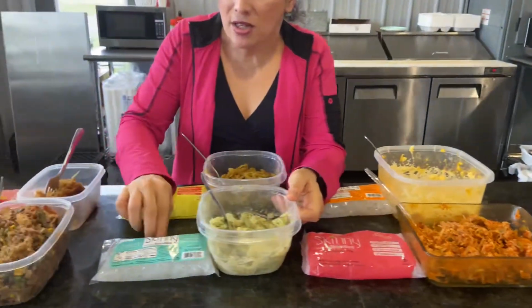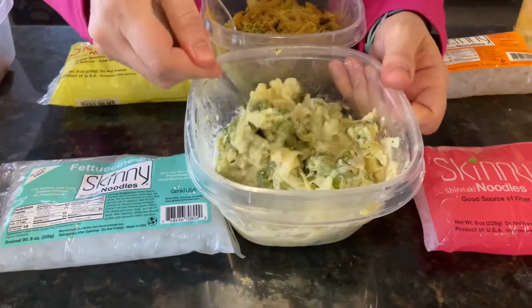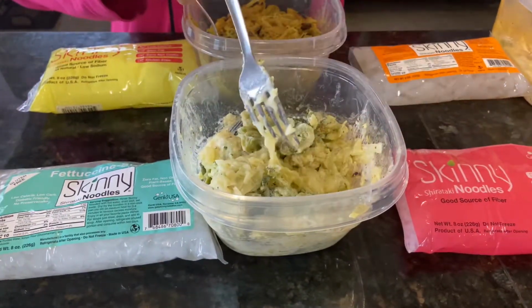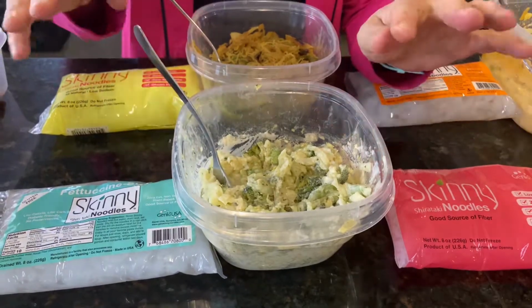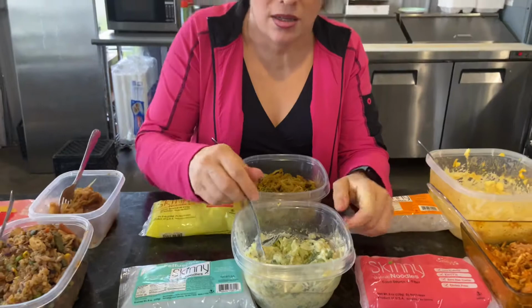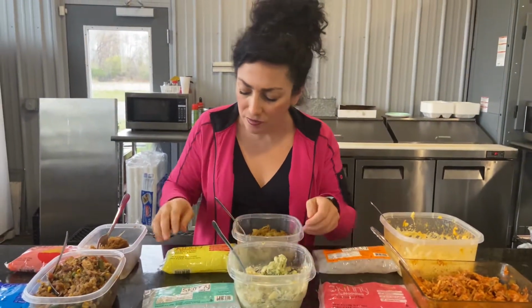Let's go here, guys. These are the fettuccine style noodles. I boiled these for 10 minutes. I also boiled the macaroni noodles 10 minutes. I'll go back and give you this recipe. I boiled these for 10 minutes, and then I microwaved frozen broccoli, and then I just added some cream cheese, some chicken seasoning, and a little bit of half and half to this to make the fettuccine sauce, and butter.